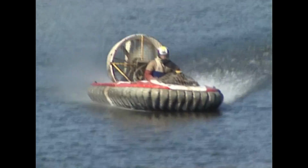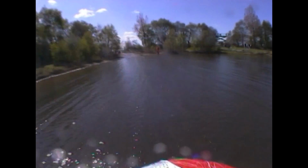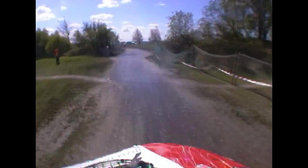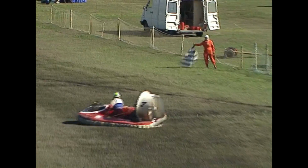It looks easy, but it takes extreme skill. And like all motorsports, it is highly dangerous. An ill-judged move at 80 miles an hour will hurl a rider right out of his craft. Today, Jonathan's precise handling and cool control wins him a first prize, a Formula One winner in an amazing race. But his hovercraft is just a baby.